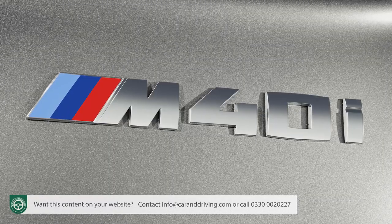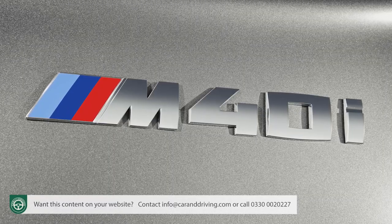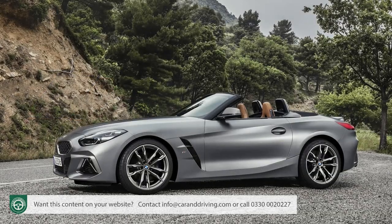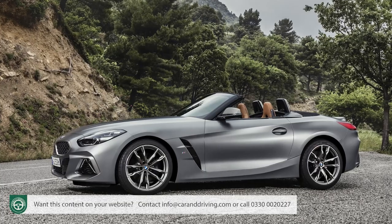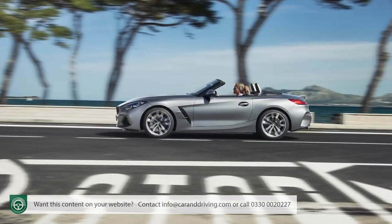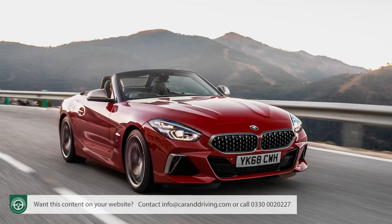Insurance groups start at 30 for the S-Drive 20i Sport or 31 for the same car with M-Sport trim. For the S-Drive 30i, it's 33 for a Sport model or 34 for an M-Sport variant. For the M40i, it's group 37.